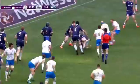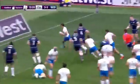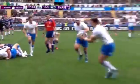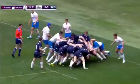And Allen, who previously played for the Scottish under-20s, produced a lovely sidestep to find the gap, race over for the score that raised the spirits of the home supporters in the Stadio Olimpico. Again, Allen was to play a central role. He displayed excellent vision with the grubber kick behind the defence.